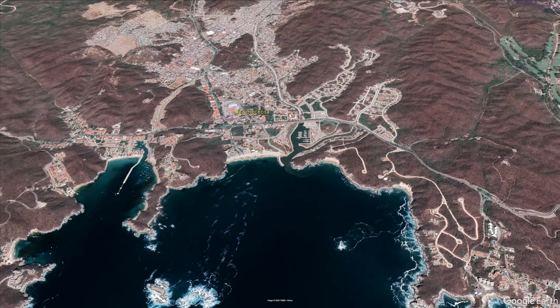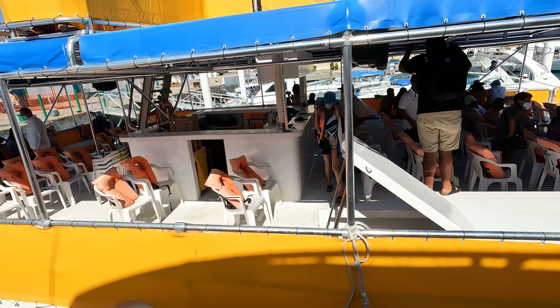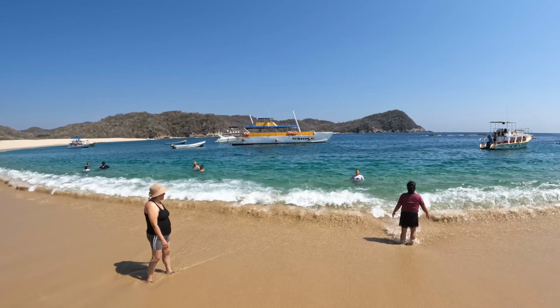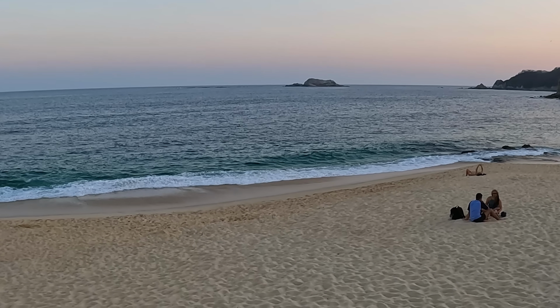We have 9 bays, and in those 9 bays, we have 36 beaches. We have whales, we have baby turtle releases. That warms the heart. We have a long coastline to go on your motorcycle or your ATV or run. You can swim year-round in the Pacific Ocean.